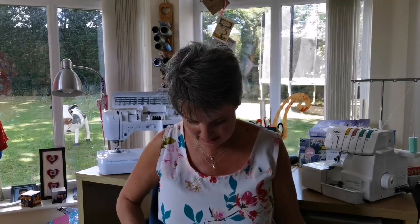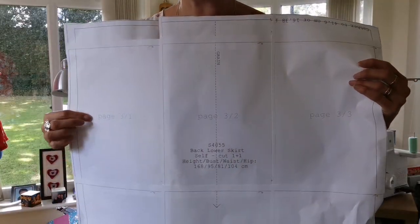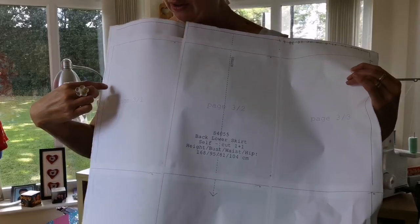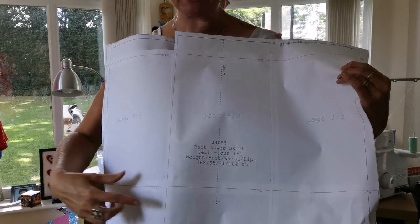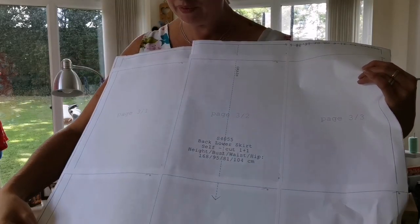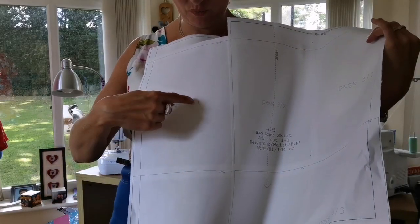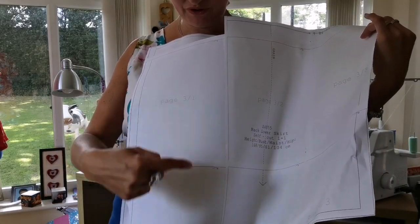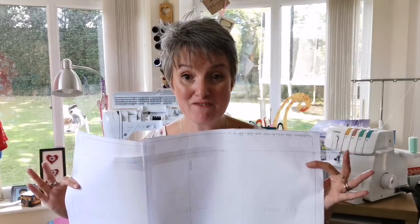Oh, actually, look, you can see there. Again, I hope that comes up on screen. The piece of paper is coming apart. So it says here you've got 3 of 1, 3 of 2, 3 of 3, and above and below that, so you can see there, you've got 1, 1, 3, 1, 4. This one here would be 1, 2, for example. I hope I'm describing that okay. It's just a very, very simple way of putting a PDF pattern together, which I thoroughly love.